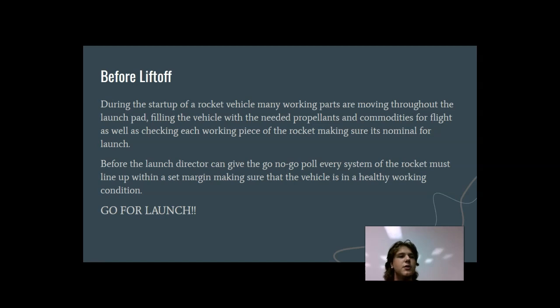Before launch, the director has to give what's called the go/no-go poll, where every system must line up within a set margin, making sure that the vehicle is in a healthy working condition. At this point, each person has given the proper go-ahead for fueling of the rocket to start. And then as we make it towards the end of fueling, they make sure that every piece is correct on the computer, making sure that all the data lines up and each part is in a healthy condition.